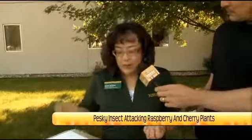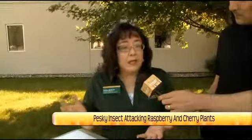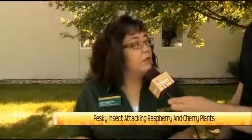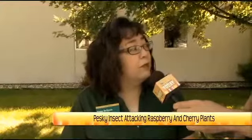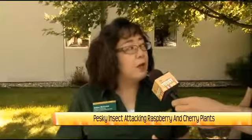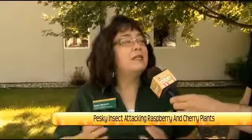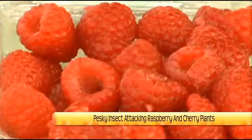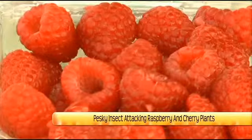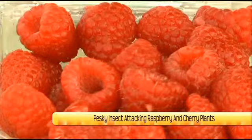Now, the problem is that we didn't have to use insecticide to grow raspberries. We used to have a little bit of a problem with some of our native beetles, but they didn't really cause a problem as long as you harvested your raspberries on a regular basis. But now we have spotted-winged Drosophila, and it attacks our raspberries just as they're starting to ripen, just as they're starting to turn color.